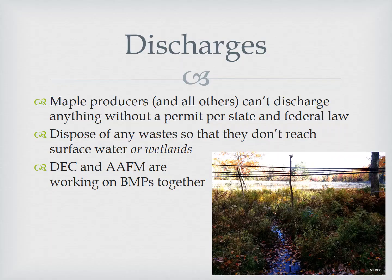And then I promised I would say enough to be annoying on the discharges. This is a message that no one can discharge without a permit per state and federal law. And that is basically disposing of your wastes on the land so they're not getting into your waters and wetlands.